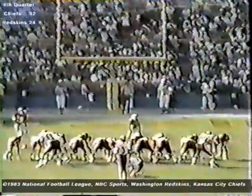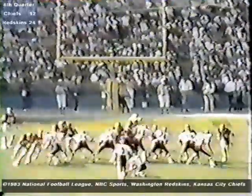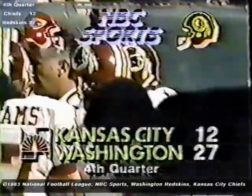From the 24-yard line, an attempt of 34 yards. And he's got it from 34 yards away. And that could close the book, 27-12, with 4:20 left to go. Let's see what the Kansas City Chiefs can do. They have had receivers open deep. We'll be back with a kickoff in just a moment.